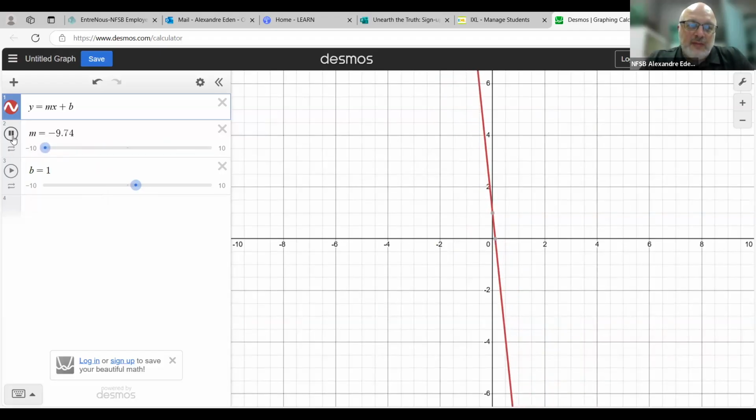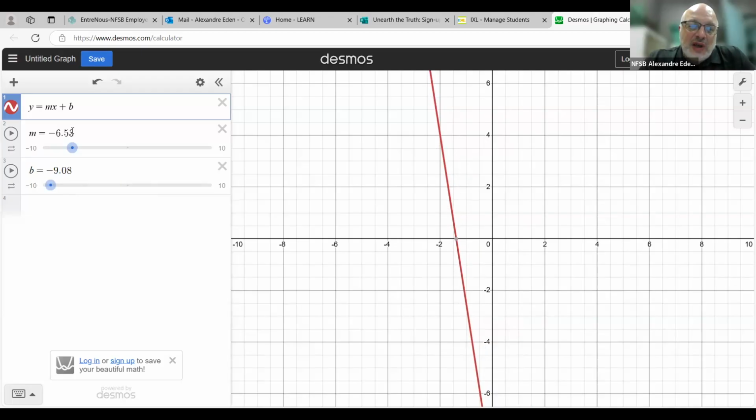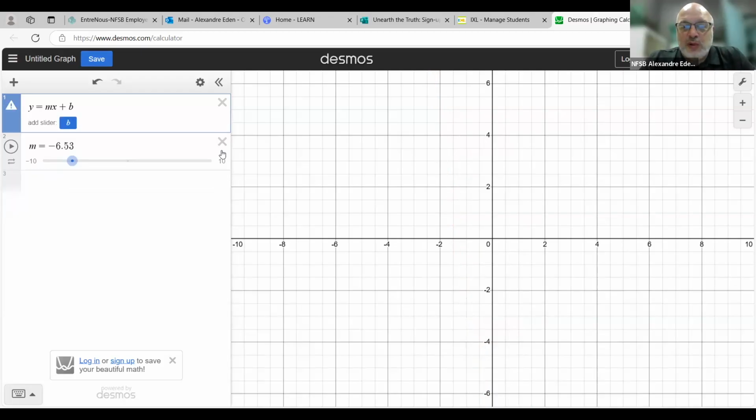If we stop that here, let's say we want to see what happens with the y-intercept now. Again, we can adjust our slider, and it shows us what happens with the y-intercept. This functionality within Desmos is super important, especially when you get to Sec 4 and Sec 5, and you start looking at the 4 parameters.